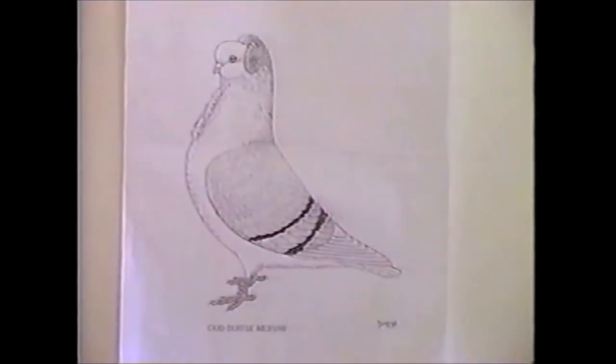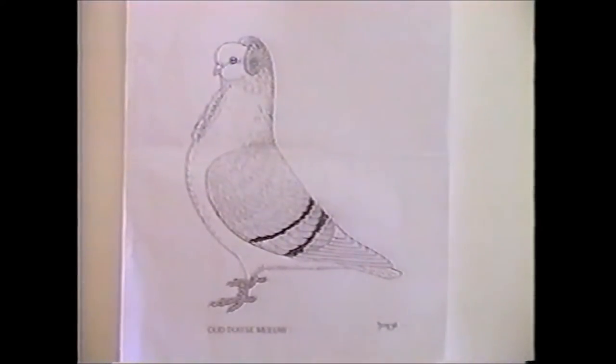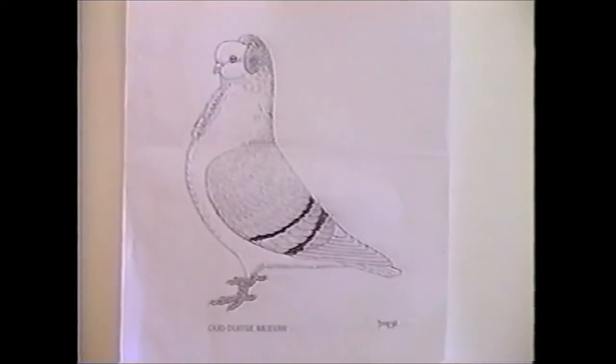Before we look at some real birds, it might be helpful to go through the standard with this drawing, which is a pretty nice one. It's from the Dutch standard, and it's a real useful one for pointing out the points of an owl. The first thing to know about them is that they're supposed to be a medium-sized and compact bird, so they're not really large. They also should have a distinct owl character, which generally means that they're a pretty calm and friendly bird.